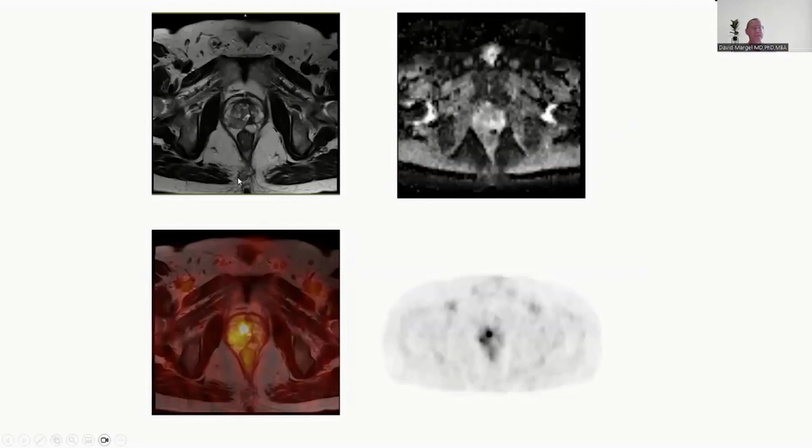And here's a perfect example. There's a small TZ lesion here. That's a PIRAD-3. However, do we need to biopsy this? When we do a PET MRI, you see the PSMA uptake here. And therefore, we decided to biopsy, and we actually got a Gleason 8 prostate cancer.